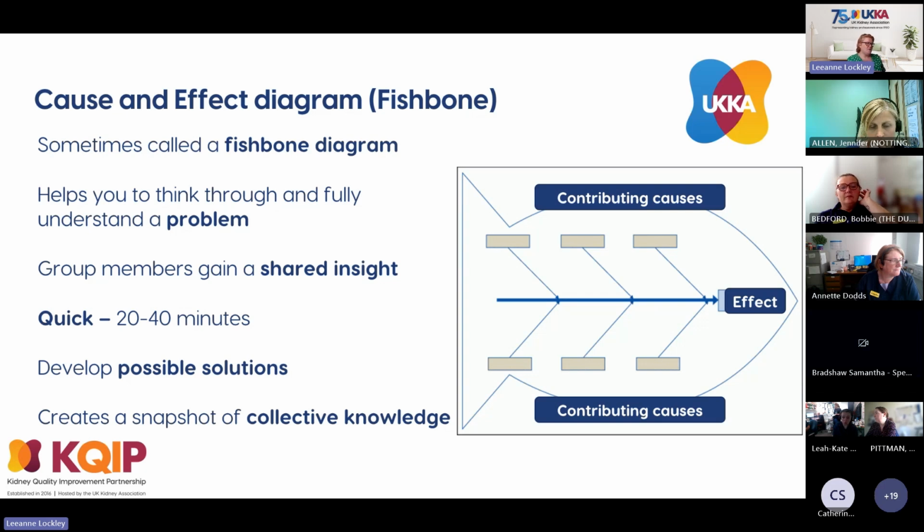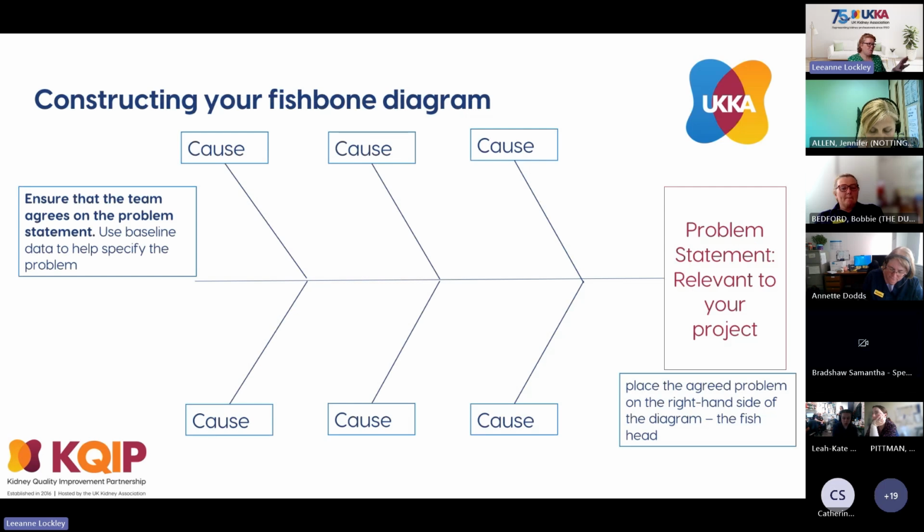And then we have another one, which is cause and effect, or a fishbone, because it looks like a fish. And this is really, really good for understanding. So you've got your problem here in the effect. So this is the problem. And you want to understand why we've got that problem, and we've got those contributing causes, those factors. So what causes that problem? So this is what it looks like. And you've got those causes in there.